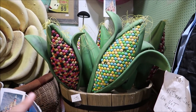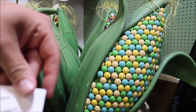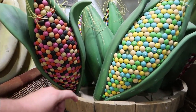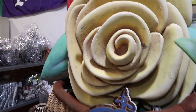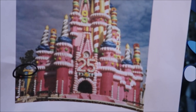This is history. I thought this was from the castle too, but this is from, oh yeah, Toontown. A barrel of corn from Disney's Toontown. Look at that. This is selling for $3,300. But I love this. Everything's pretty amazing here. Oh, and there's another heart back there. And this big flower right here in the center was from the center of the castle. I'm gonna blur that out, but right here, see, that's where it was at. And that is so cool.